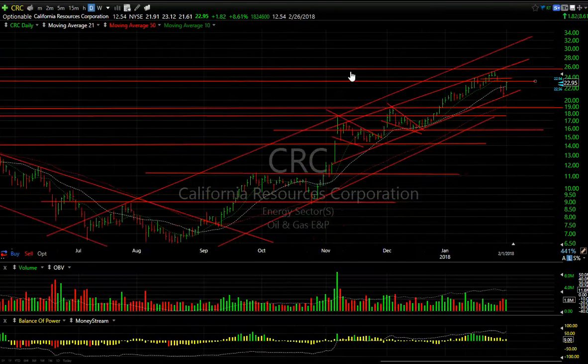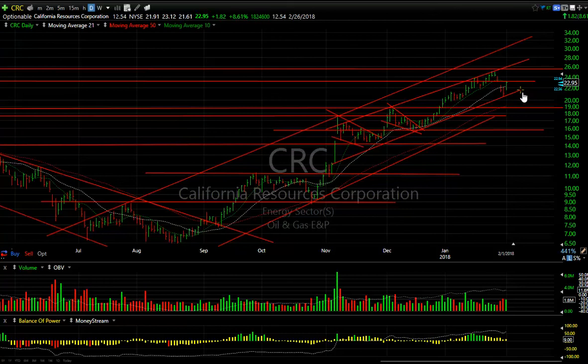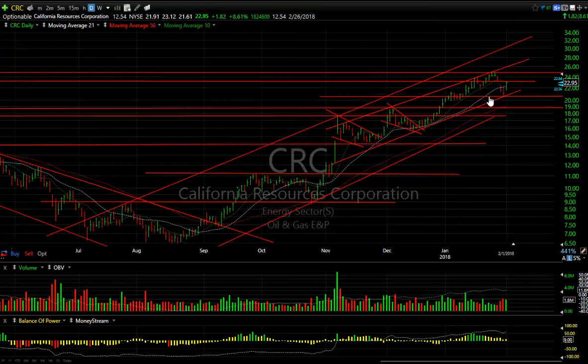Swing trade CRC, after the dip it took recently, came right down to this internal trend line and bounced sharply for $1.82 or 8.5% today on 1.8 million shares, decent volume. We'll see if there's a follow-through. The resistance right about this double top of 25, we get to that, it's 28 and 34. And for those who are interested in protecting yourself, the stop would have to be under yesterday's low, which would put it around 20.5 underneath that.